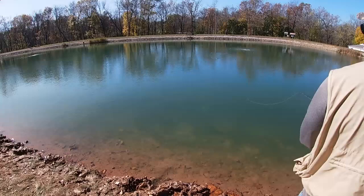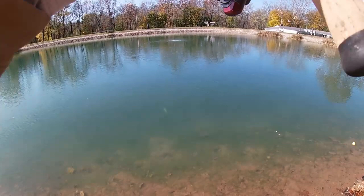This is a better one. Fighting better, definitely fighting. Oh, it's a palomino too, I think. Unless that's one with... no, it's a rainbow and there's one following it.